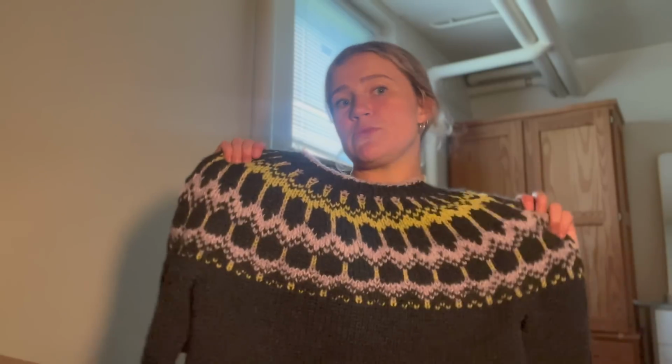Okay, the second finished object that I have is also a test knit, and this is my first ever color work sweater in terms of doing stranded color work. I knit the Structure Loop sweater last spring, and it has some color work, but it's really only stripes. This was a more intense color work. It was also my first bottom up construction for doing a circular yoke sweater. It's also my first circular yoke.